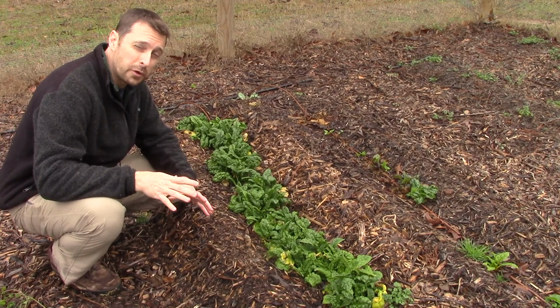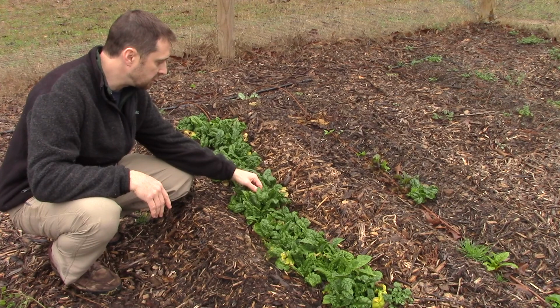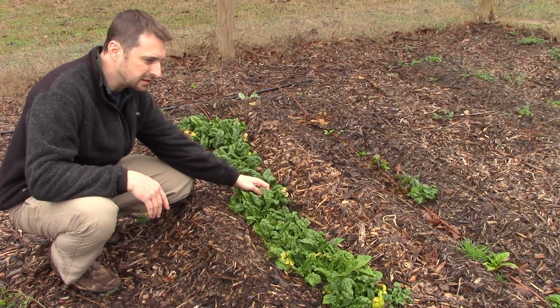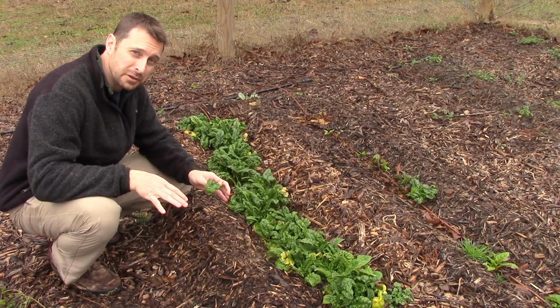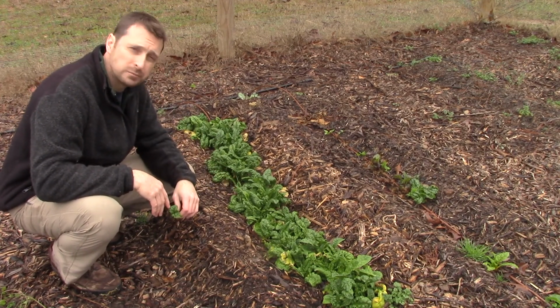Another incredibly cold hardy vegetable here is spinach. Now this is a curly leaf spinach, and it did not even flinch with the freeze on it or frost on it. Still tastes amazing.